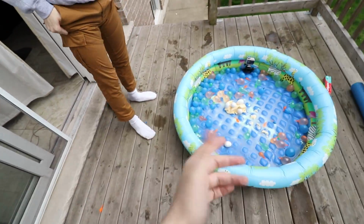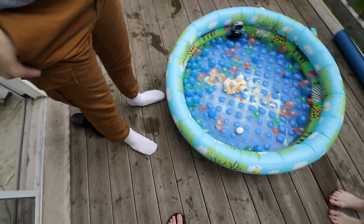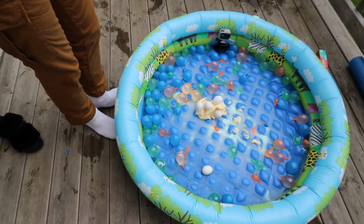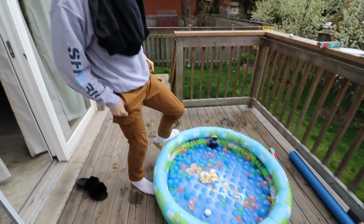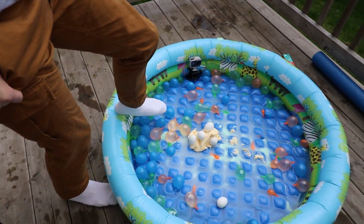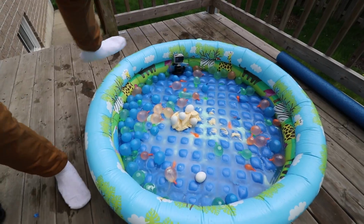Okay. Because you have socks on, it may be a little more difficult to figure out what it is, but you are right at the edge of the pool. Your next step is going to be inside. Go ahead, Alex. It's in the very center of the pool. You're at the very edge right now. Yeah, I feel it. You got to step all the way down.